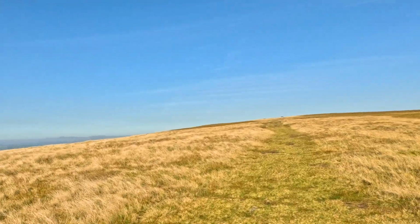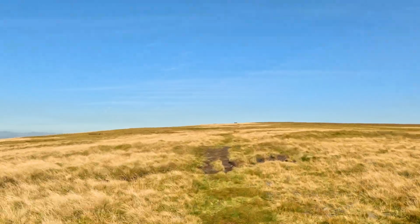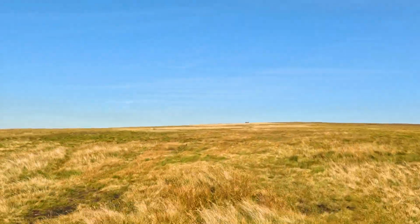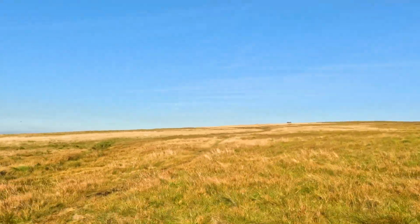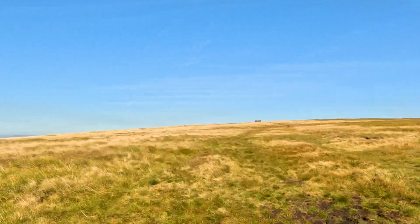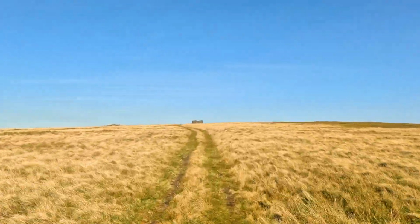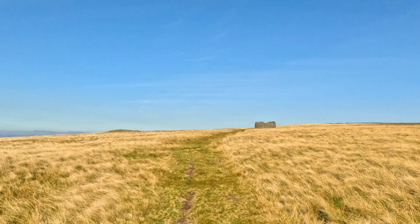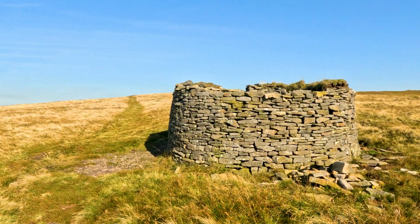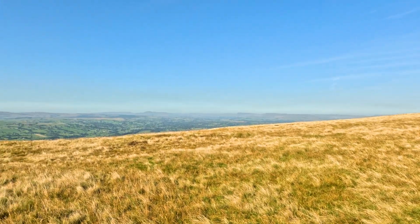From the Scout Cairn, we follow the path, heading slowly uphill for about 500 metres to reach the weather shelter. Again, you have the same wide-ranging views over Clitheroe and the Ribble Valley towards the Forest of Bowland and the Yorkshire Dales.